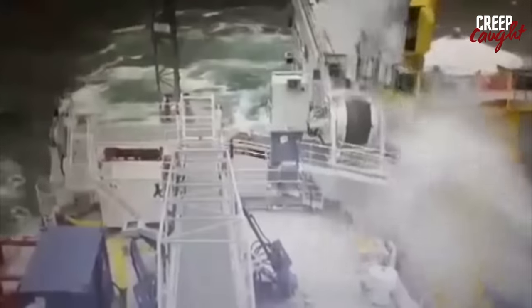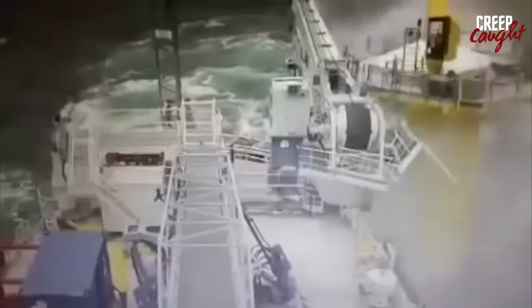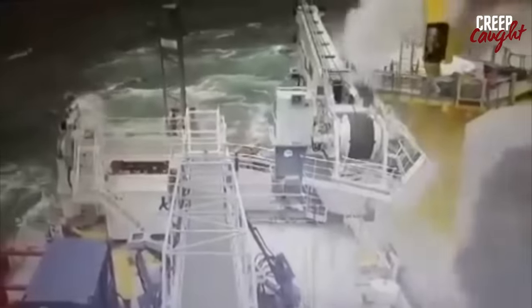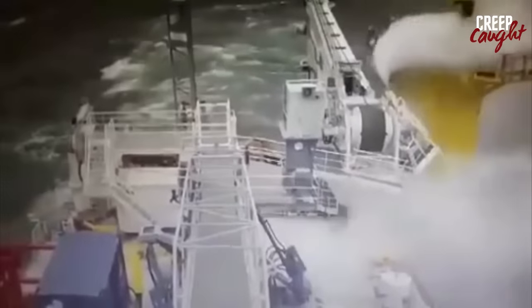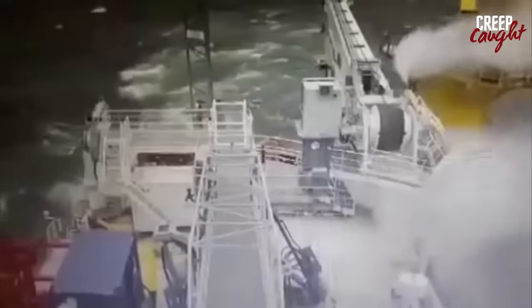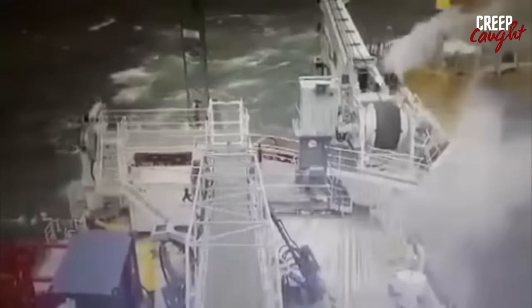Watch the crane as the ship tries to leave the storm behind. It hits the wind turbine, ruining the crane and badly damaging the yellow platform. We can't be sure of the language the captain was using, but when someone says project is finished, it almost sounds like a botched sabotage effort.